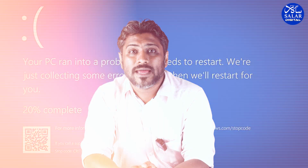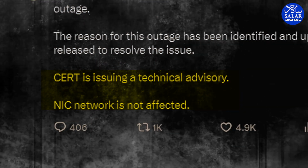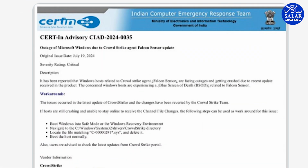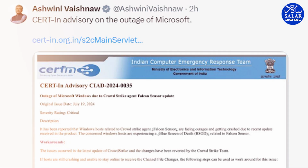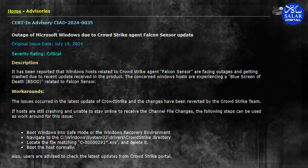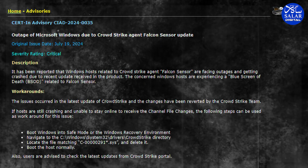Minister Vaishnav said NIC-NET, the ICT network of the National Informatics Center, wasn't affected by the outage. NIC-NET provides services to central and state governments across India. CERT-IN, the Indian Computer Emergency Response Team, put out a technical advisory, and they said, and I quote, "Windows computers with CrowdStrike's Falcon sensor agent are crashing and having outages. This is happening because of a recent update to the product."